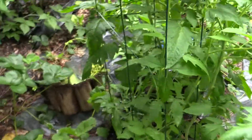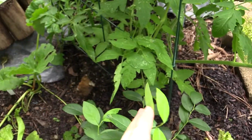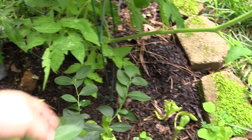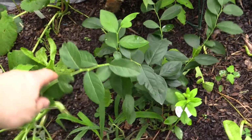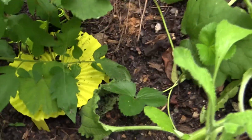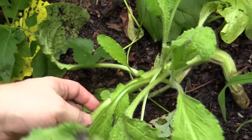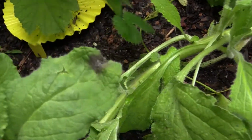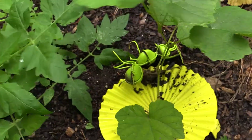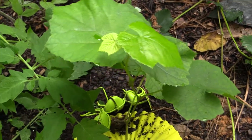Not much else going on with him. Blueberry bush is still adding leaves, which is good. The barrage, hopefully it's doing whatever it's supposed to do. That'd be annoying. Grapevine, keep reaching for the sky there, buddy.